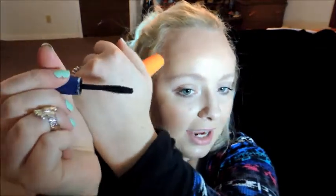So this one is from Wet n Wild, and I'm not sure of the exact name because it did rub off, but it was just a little mini sample, and the wand looked like that. And I personally did really love this mascara. It was kind of interesting because, again, it smelled like sweet almond oil, and I love the scent of that. So yeah, I really loved the scent of it, and it actually worked very, very nicely.